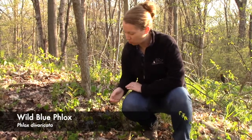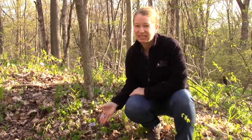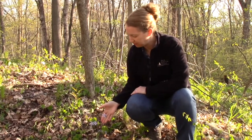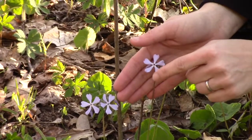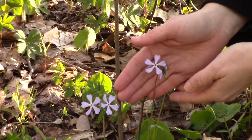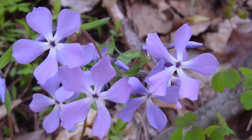You may confuse wild blue phlox with the phlox you have in the garden, but wild blue phlox is definitely one of our spring wildflowers. It's very distinctive in the sense that it has 5 petals on its flowers and tends to be more of a flat flower, and they also tend to be more grouped at the top of a long stem.